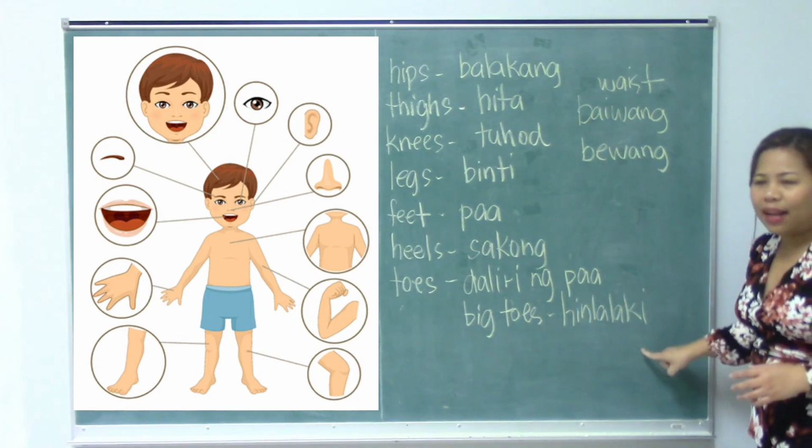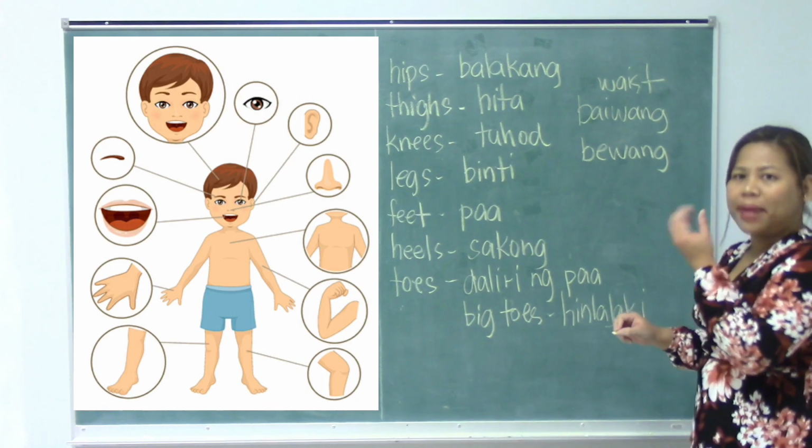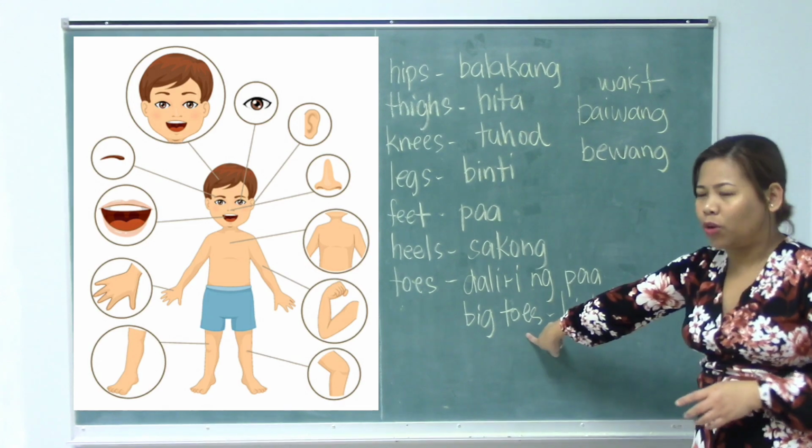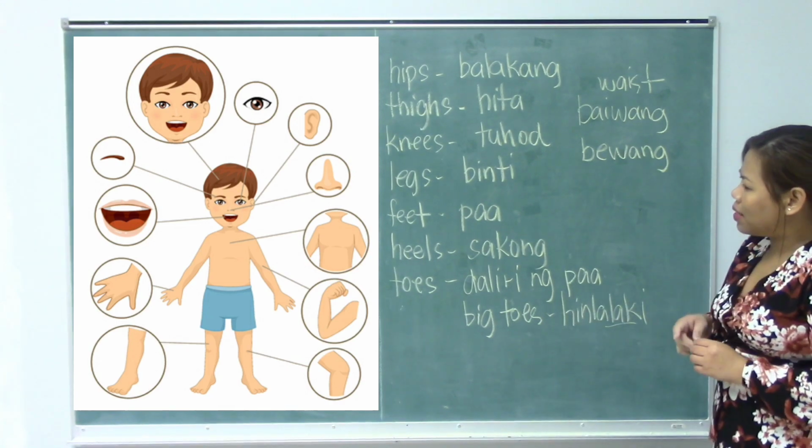Okay? Hinlalaki. Laki means big. So maybe it's where we got it. So hinlalaki is the big toes. Okay? So did I miss anything?